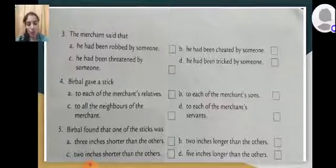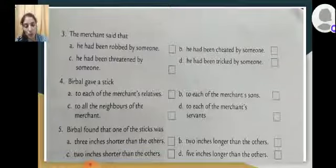Here some more questions are given. What did the merchant ask Birbal to do for him? What did Birbal tell the merchant's servants about the sticks? What happened when Birbal met the servants the next day? How did the thief give himself away? Such questions you can write in your notebooks.